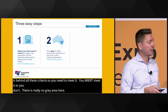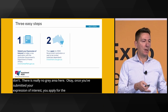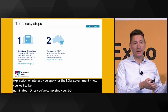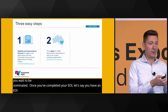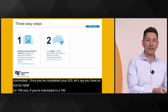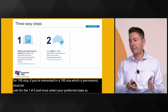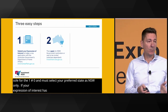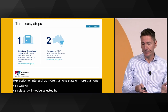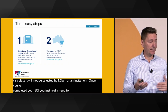Okay, so once you've submitted your expression of interest, your EOI, you apply to the New South Wales government. Now, you wait to be nominated. So once you've completed your EOI, let's say you have an EOI for New South Wales for a 190 visa. Now, I should say that your EOI, if you're interested in a 190 visa, which is a permanent visa, must be solely for the 190 and must select your preferred state as New South Wales only. If your expression of interest has more than one state or more than one visa type or visa class, it will not be selected by New South Wales for an invitation. So once you've completed your EOI, you just really need to sit back and wait for an invitation. It's as simple as that.